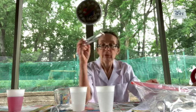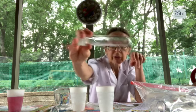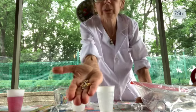Okay, next step in the prepping process here. Pour half of the bag of water jelly crystals into one of the cups and choose one of the seeds to soak in the other cup. So if you buy them online from Steve Spangler, you get in your test tube a variety of little seeds here. I'll dump them into my hand so you can see. We have all different types of seeds.